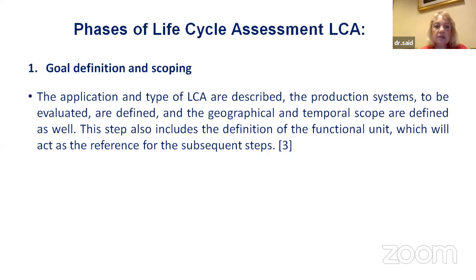For the first phase, goal and scoping, the application and type of life cycle assessment are described in this phase. The production systems to be evaluated are defined, and the geographical and temporal scope are defined as well. This step also includes the definition of the functional unit, which will act as the reference for the subsequent steps.